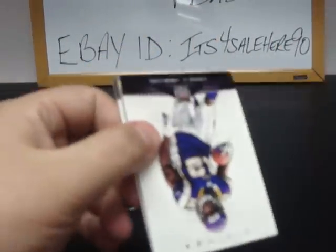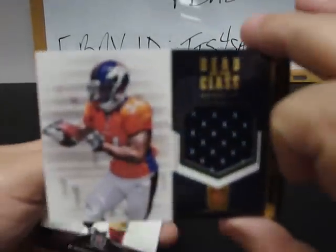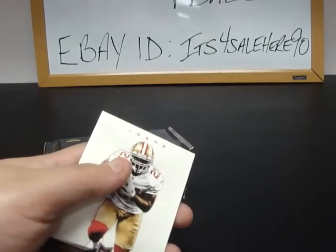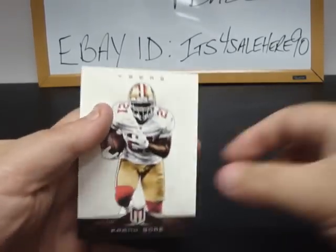6463-238. All right, guys, hopefully this box goes just as well. Percy Harvin, Vikings. Ronnie Hillman, head of the class. A couple jersey pieces for the Broncos. That one to 249. And Frank Gore, 49ers.